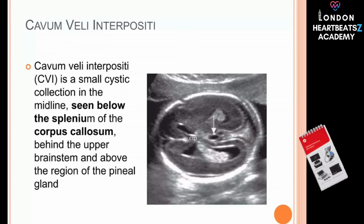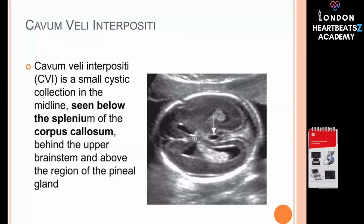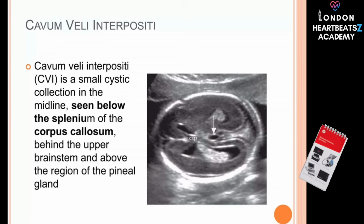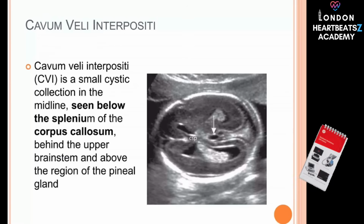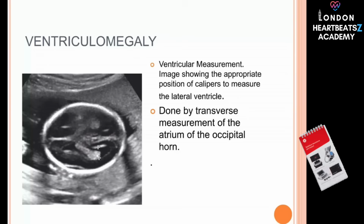So CPCs, Blake pouch cyst, CVI. While these three are generally considered benign variants, their presence is always documented, and depending on other findings during the scan, they might occasionally warrant a follow-up scan, but typically on their own, they are not concerning. It's reassuring to know there are findings that look like cysts but are usually nothing to worry about. Let's go back to enlarged ventricles, though, as that sounds like a more significant finding.